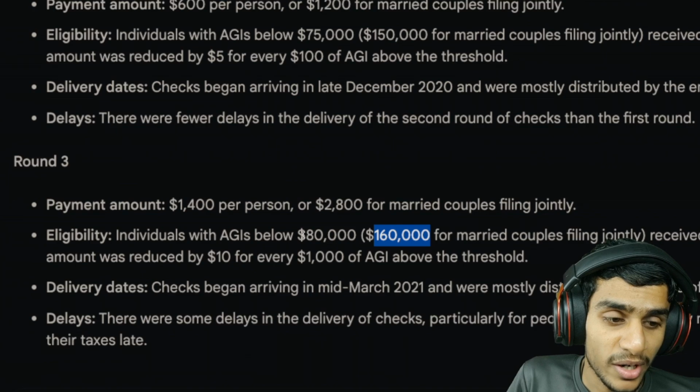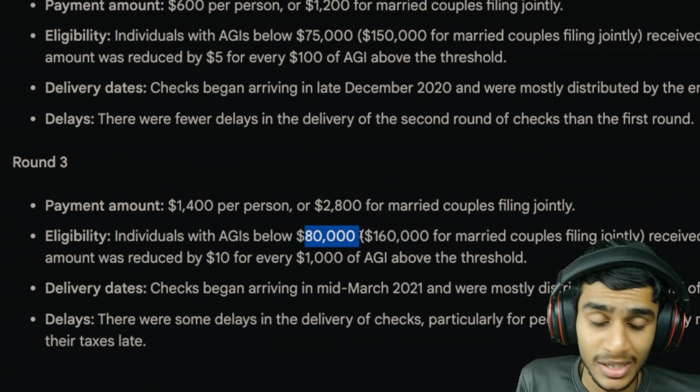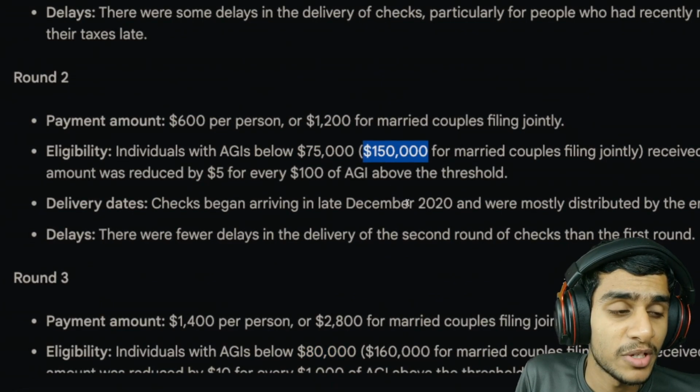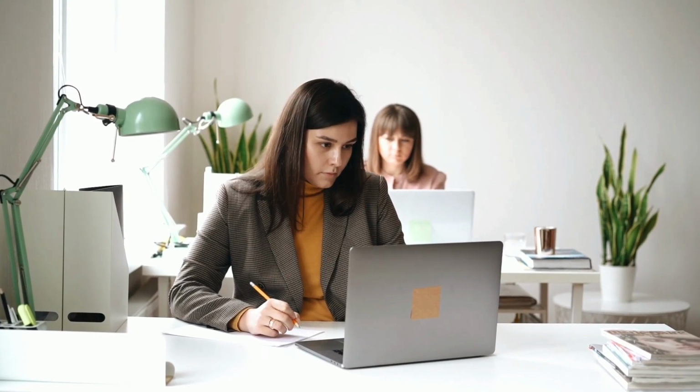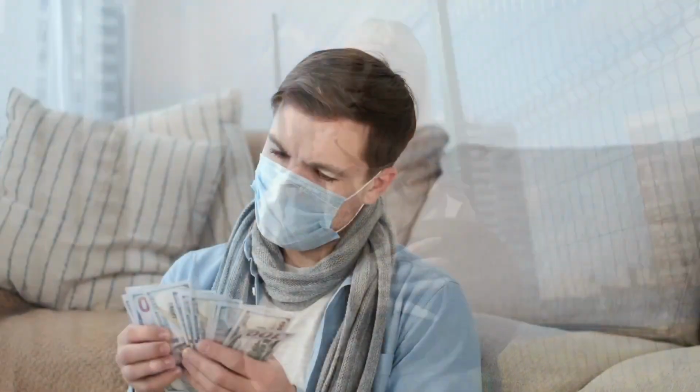So you see the point. If your income threshold as an individual is below $70,000 at least, and if your income threshold as a married couple is below $150,000, then chances are you could be a low income or fixed income beneficiary receiving Social Security, SSI, SSDI, survivors benefits.